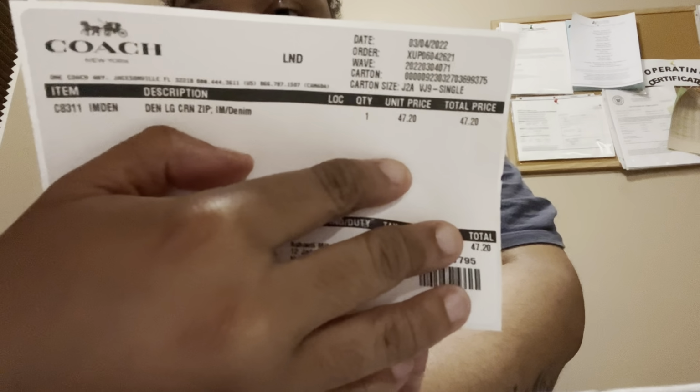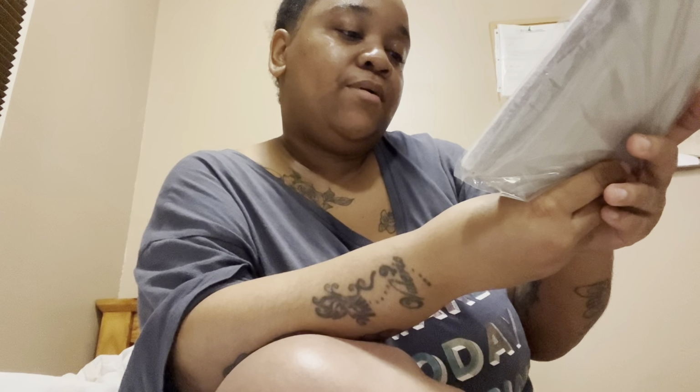All right, so this is the rest of the order from Coach. It came from Jacksonville, Florida. Period. So that is the rest of the order. And this one is the denim large wristlet zip. So, yeah.